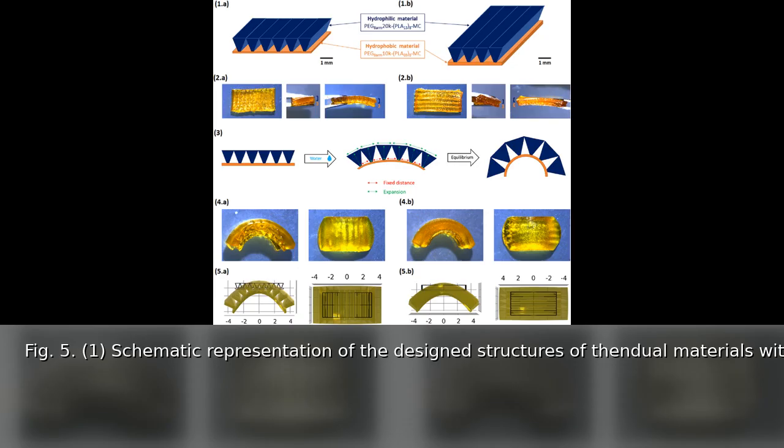These arrays are composed of linearly extruded triangular bars designed to enable hinged rotations and reduce residual stress at the material interfaces. The authors hypothesized that upon immersion in water, the hydrophilic bars would swell, expanding in width and height, and induce bending of the composite perpendicular to the bar's extrusion axis.